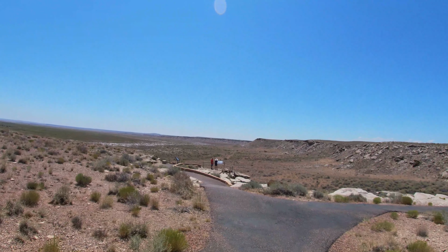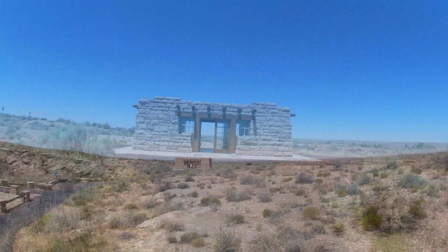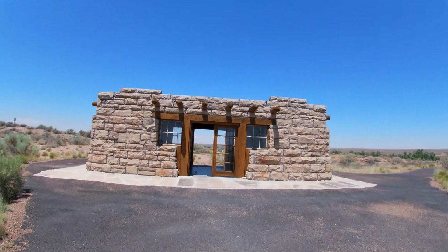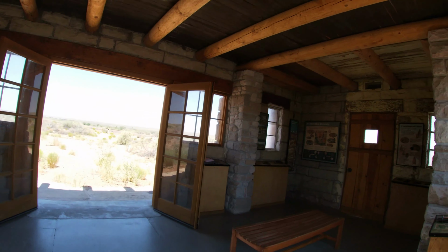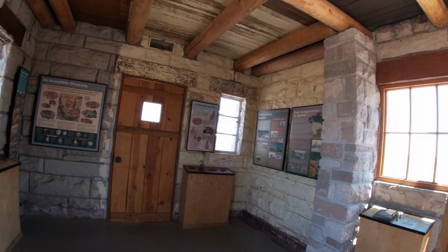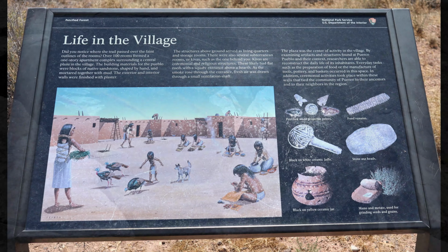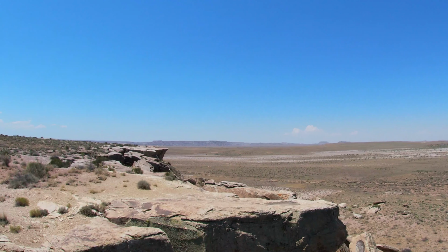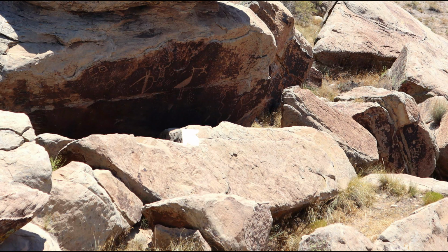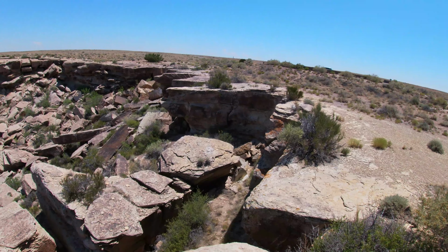This easy 0.3 mile loop trail takes you through a small native town, including the ruins of their pueblos and very intact petroglyphs. They say that it contains over 100 rooms. It is the largest known archaeological site within the Petrified Forest National Park. Petroglyphs are images created by removing part of a rock surface by incising, carving, picking, or abrading as a form of rock art.